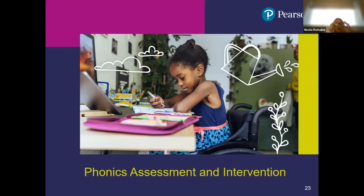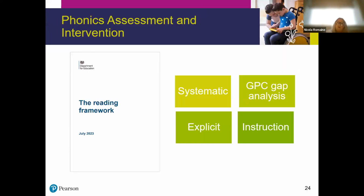And then the final aspect for year 2 is phonics assessment and intervention. So we all know that phonics is the key to being able to read, and the reading framework stresses that children who are falling behind with their reading need swift intervention using an SSP, or systematic synthetic phonics. It's really important to spend some time at the start of year 2 assessing their reading and addressing any gaps, as I said earlier on, in their phonics skills and knowledge. We can't underestimate that.